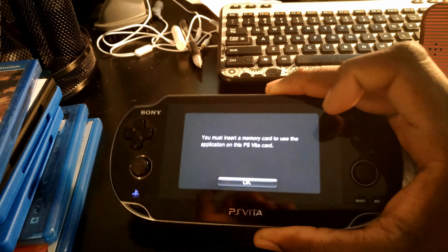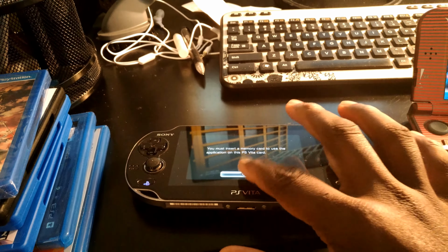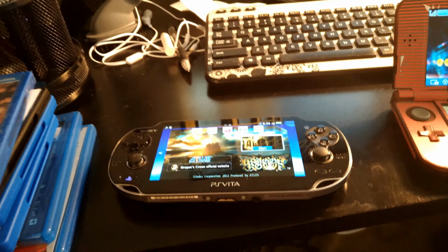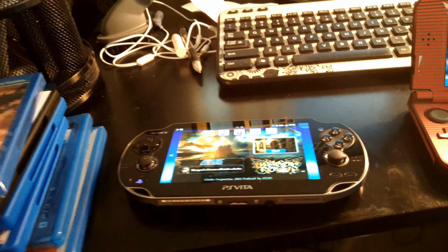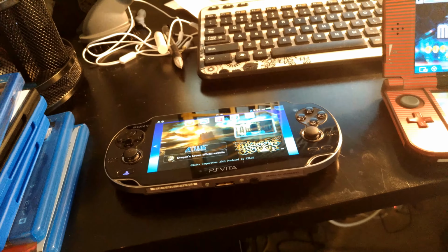Okay. That's... I did not know you had to do that. You can't play the game. Okay, you don't have to save, I got that. But I thought that the solid state game card would have some type of memory on it. But I was wrong.